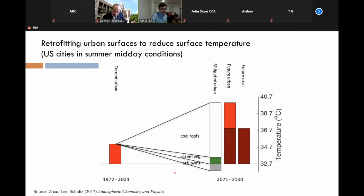Now we did some calculations trying to quantify the cooling benefits of retrofitting urban surfaces. What I'm showing you are results for US cities in summertime midday conditions. So right now, the midday rural background temperature in the summertime is 32.7 degrees. And urban temperature is, of course, a few degrees higher due to the urban heat island. This is surface temperature I'm talking about. At the end of the century, the background temperature will go up by 4 degrees by the model projection, and the urban temperature would also be higher than that. This is the future urban heat island intensity, right?